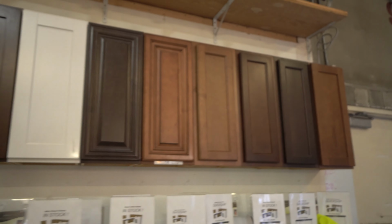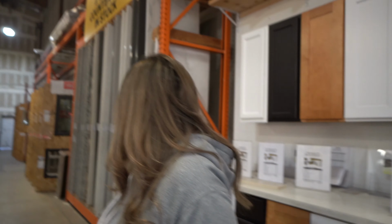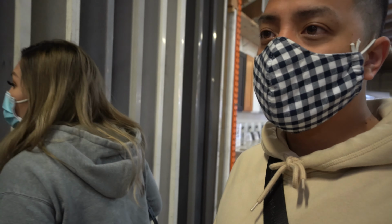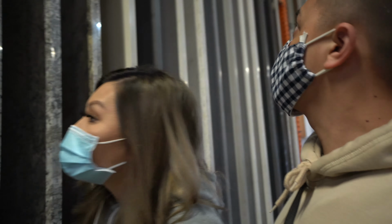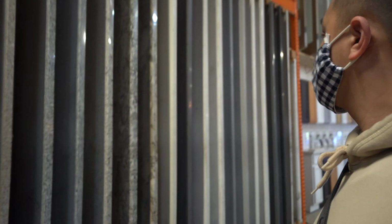All right, let's go. This is literally like a big warehouse. So here we are, we're trying to look for some kitchen cabinet styles and colors. Amy's trying to do a kind of white style. We already have gray floors and a bright gray wall, so we're trying to do a white granite top style. Is that style all they have? Or a granite top counter. Oh, look at this one. That looks like the one that we have.